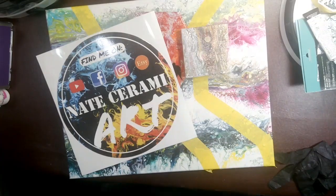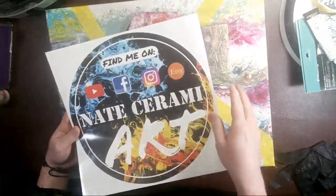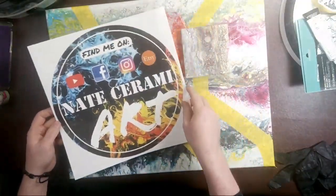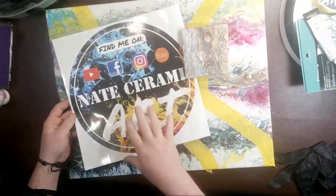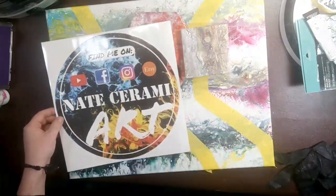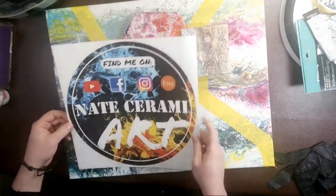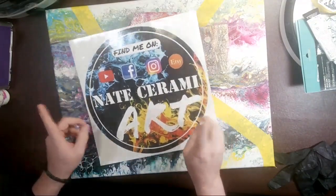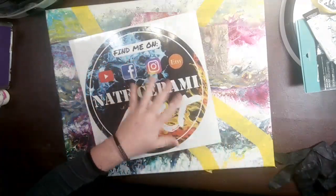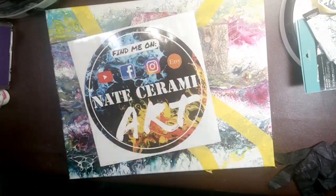So, as you guys can see, I have this lovely shiny thing right here. It's actually for my car. I was so excited to get it in. It was a 12 by 12. I have to see where I got this one from because I was looking at Vistaprint, I was looking at Sticker Mule, and I was comparing prices. Now I can't remember which one.